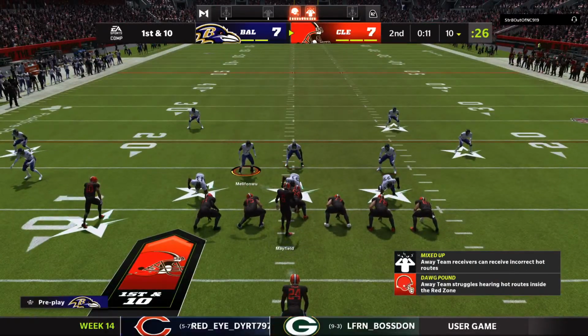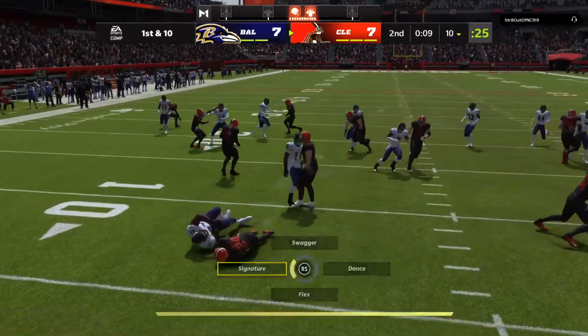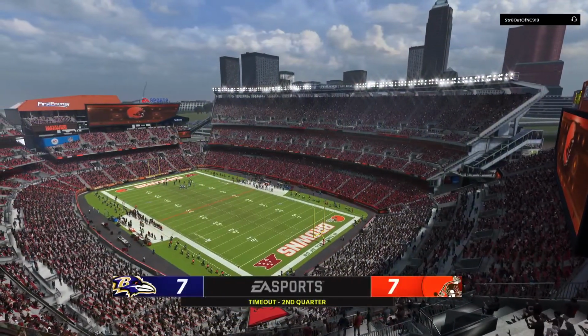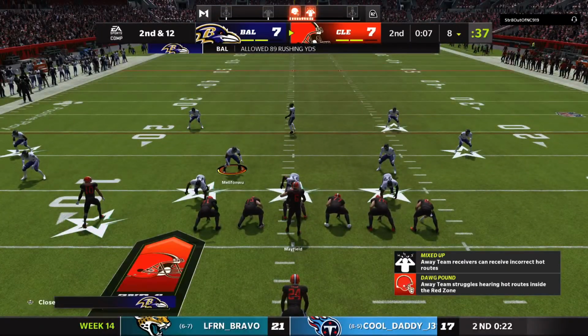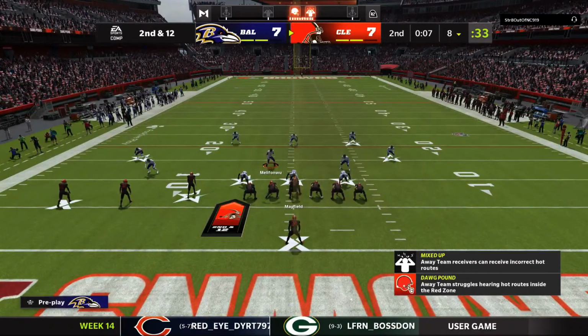The Browns drive about to get started, and they're just going to run it here up the middle. And he's not going to go anywhere as they get him down behind the line of scrimmage. Now a timeout taken. Perhaps a chance for one more quick play and then another timeout if they hurry. We'll see. So the opening play of the drive goes backwards. Now they'll come up on 2nd and 12.